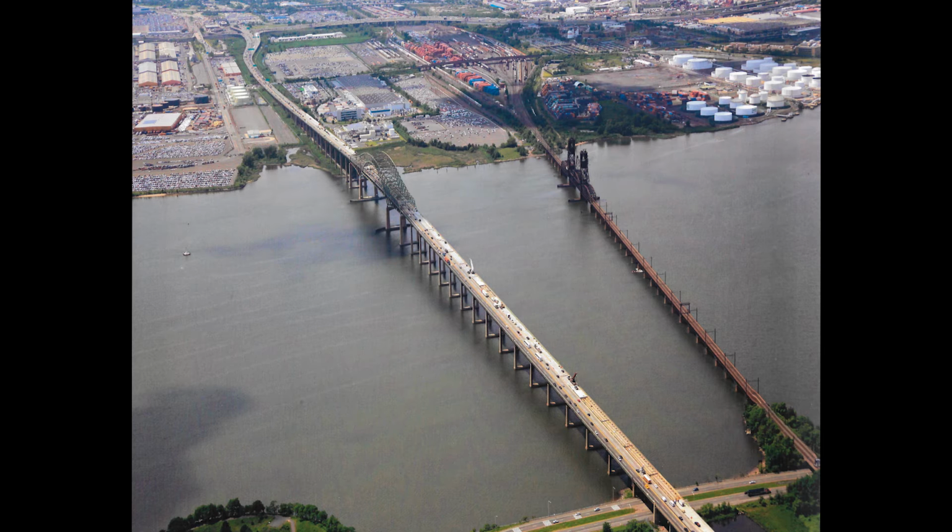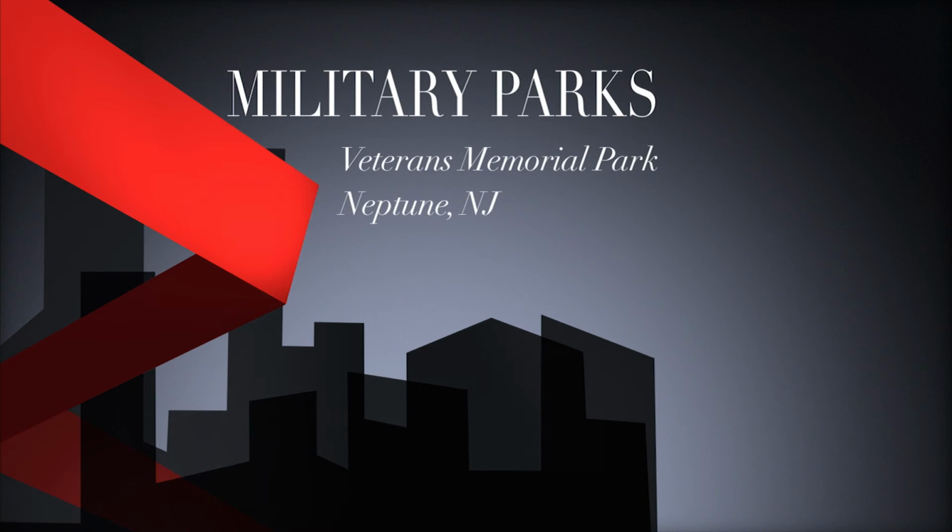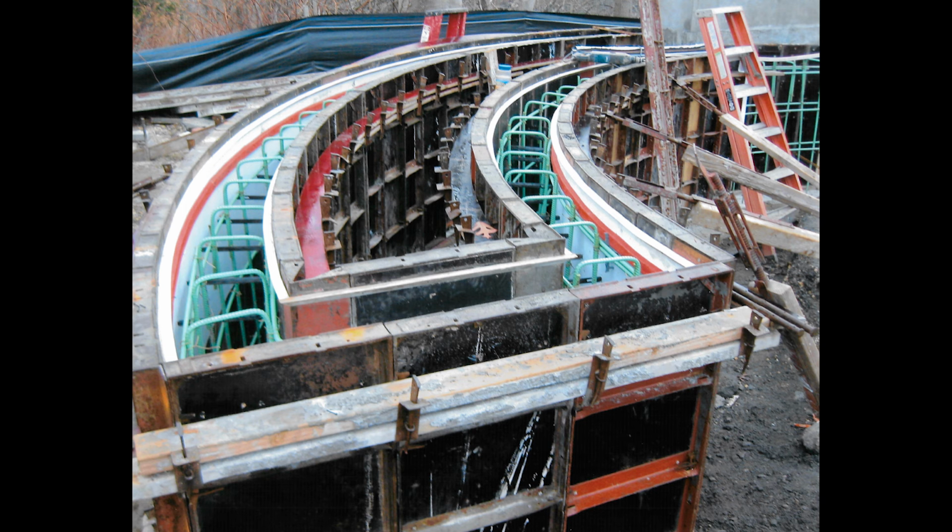Here is traffic proceeding at normal speed on the high-performance concrete surface. Our final overhead shot is of a successful restoration of a very important bridge. The Military Parks winner this year is Veterans Memorial Park in Neptune, New Jersey. Exposed reinforced concrete was used to complete the Veterans Memorial walls and planters.